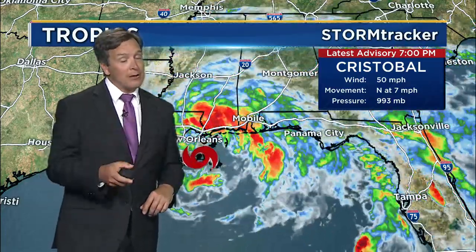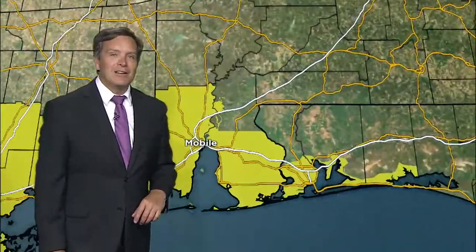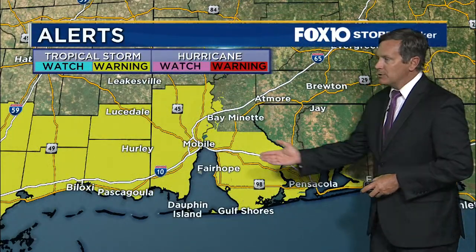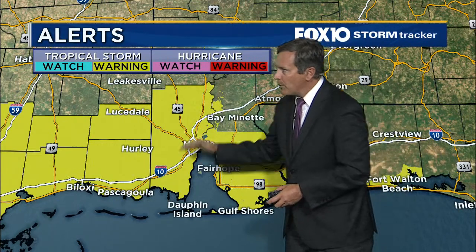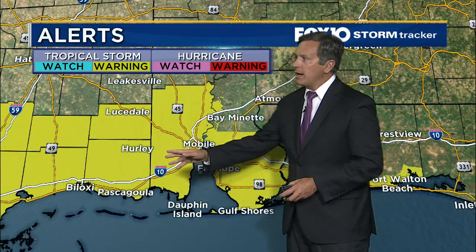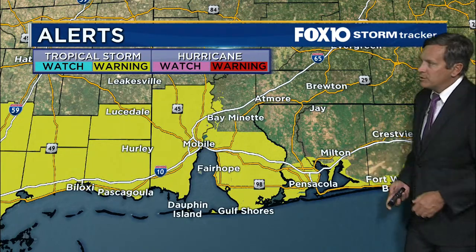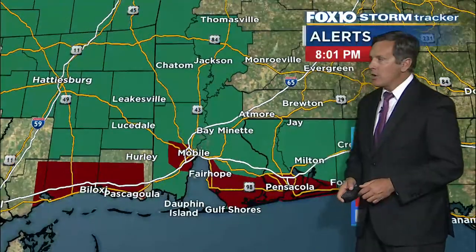We've had storm tide problems with storm surge flooding. That's starting to improve a little. We've seen plenty of rain, and we have flash flood warnings in effect right now. Let's take a look at what's going on with our alerts. We're still under a tropical storm warning for all of Mobile County, all of George County, and all of Jackson County, most of Baldwin County, and the coastal sections of the Florida Panhandle included in the tropical storm warning.